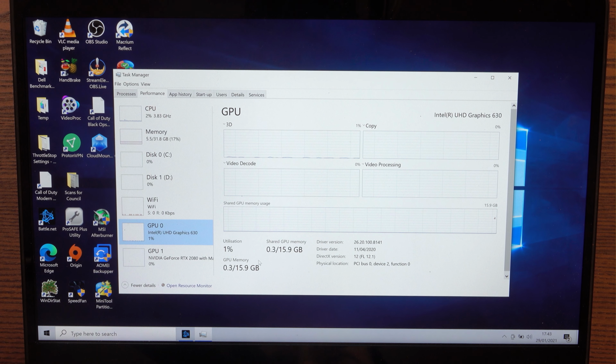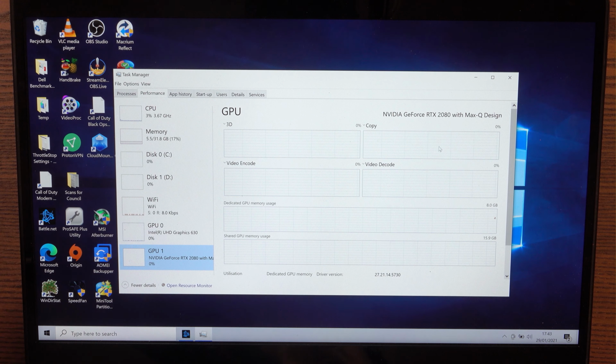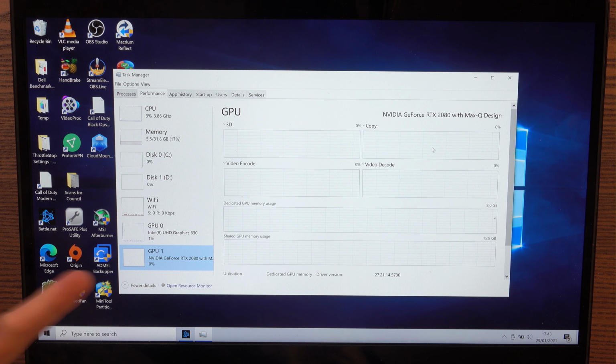Integrated graphics, UHD Graphics 630, and then of course the RTX 2080 with Max-Q. So yes, this has a 2080, and it's only now that we're starting to see laptops coming out that do have 30 series cards. This is still a beast. It still is a beast.